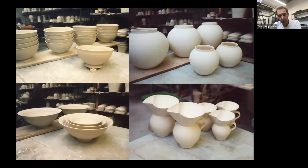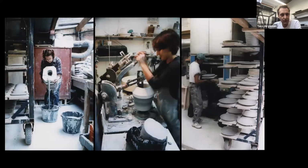I was being trained as a production thrower. You throw quite accurately, almost like a machine. And I guess there's lots of parallels and discussions that have already been raised by the various speakers, like industry craft. But certainly, being trained as a production thrower, you're trained to be very accurate in the way you throw, and in consistency and all that.